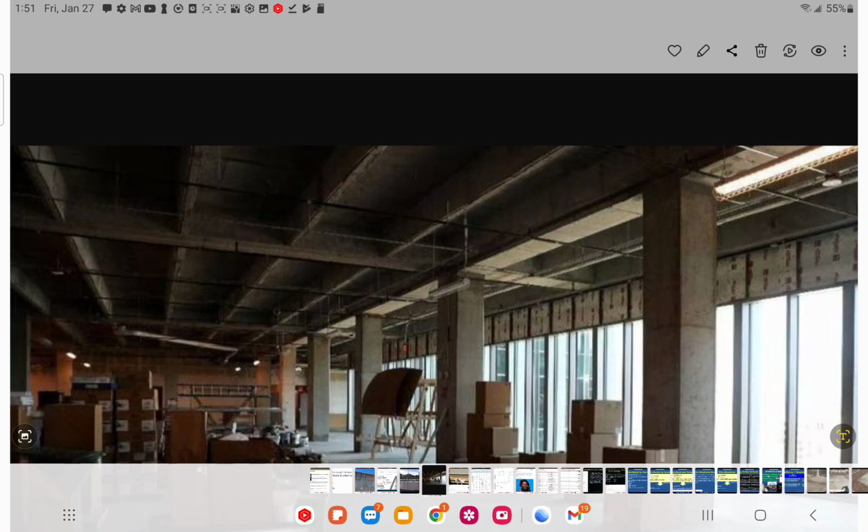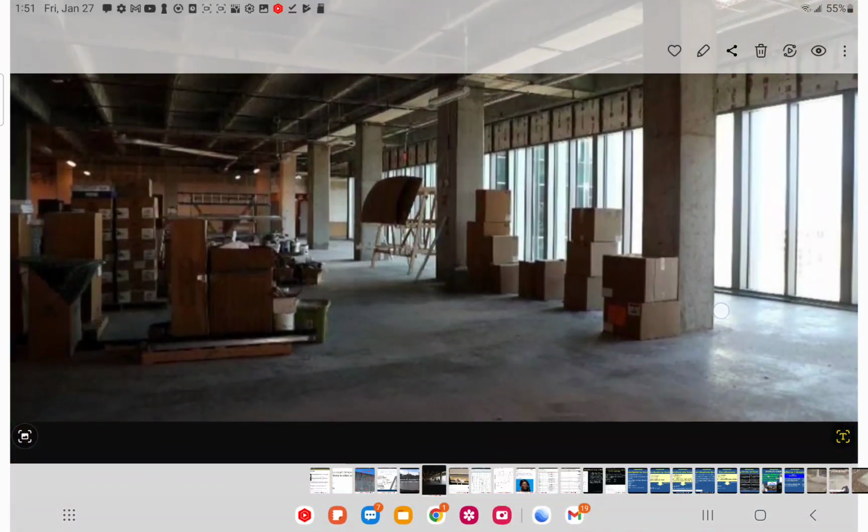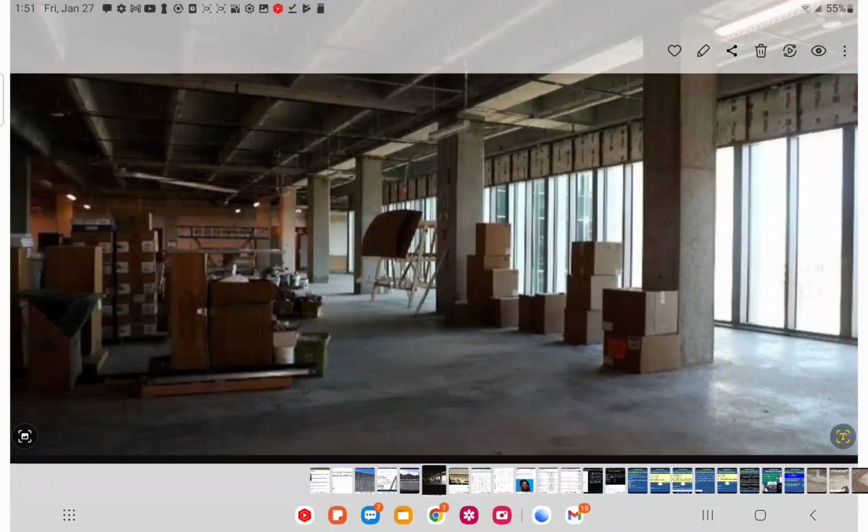That's it. I mean, we're looking at the floor, but I can't tell. It might be concrete coated. When looking at the floor down below, I can't tell. It looks like they added a concrete veneer on top.